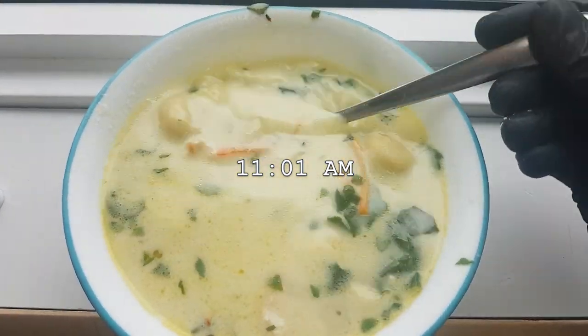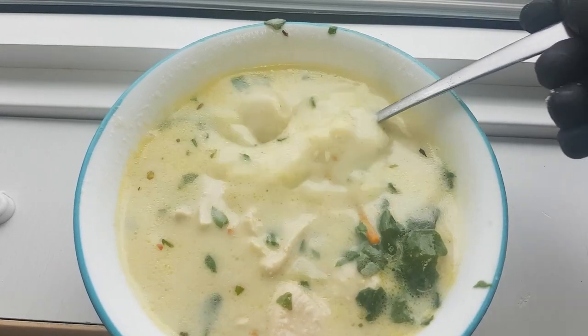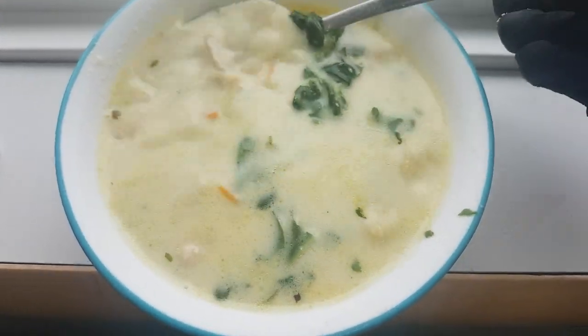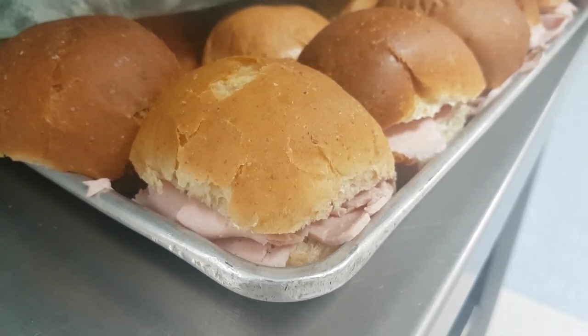And today, our lunch today is a chicken gnocchi soup. Gnocchis, this thing here, are potato pierogies. Spinach and carrots and onions, and it's so good. And a bologna sandwich.